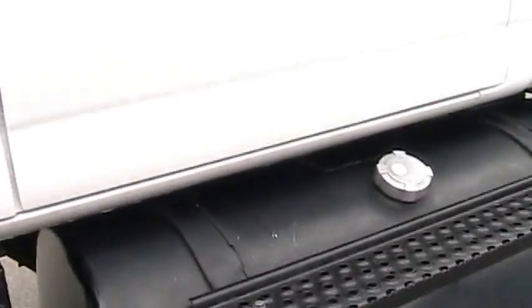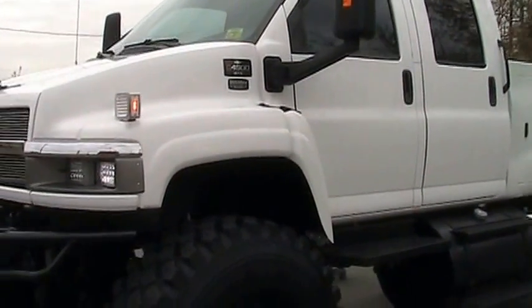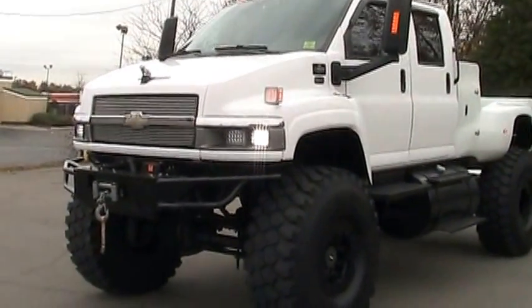And like I said, if you want a cool truck, they literally don't get any cooler than this. You go anywhere in this thing, you get people taking pictures and they want to look at it and talk to you about it. I mean, it's just wild.